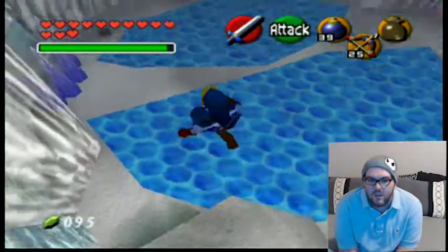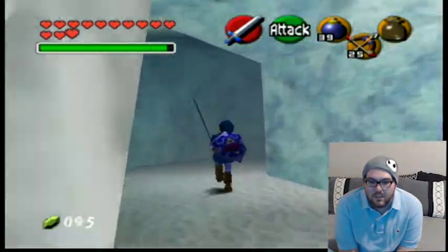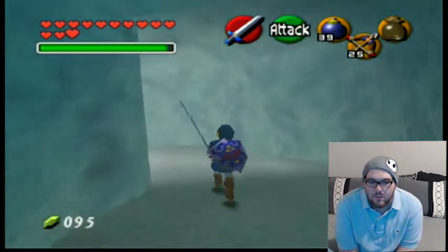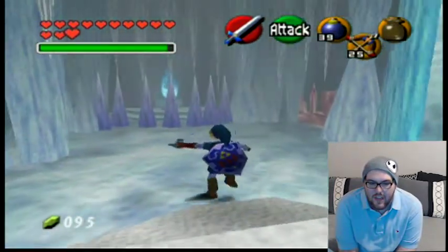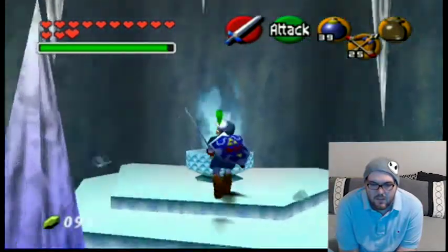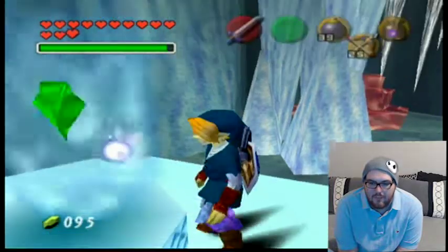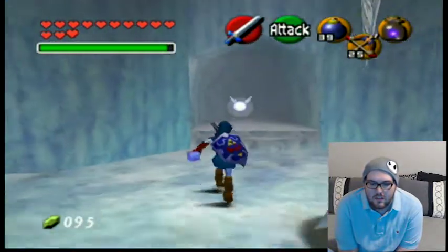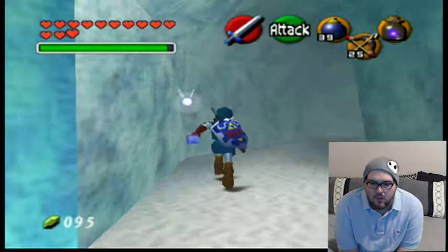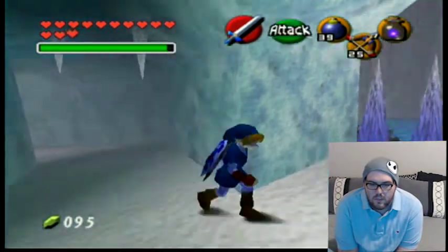I totally forgot to grab new blue fire. So we're just gonna go run and grab some new blue fire. And ignore the wolf. Okay, gotta think of where else we have been. We've now been to the upper room. We are going to... That is creepy.